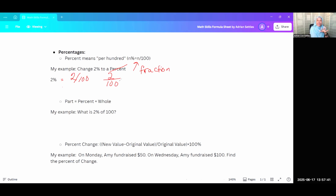So if someone says, what's 2%? It means you got 2 correct out of 100 problems. That's 2%. Now, if you want to simplify this, you can, but this will be good in a lot of cases. But if you really wanted to simplify it, you can say, oh, 2 can go into both of these. 2 goes into 2 one time, and 100 divided by 2 is 50. So 2% as a fraction will either be 2 over 100, but simplified would be 1 over 50. It's the same, but it's just in a different form.